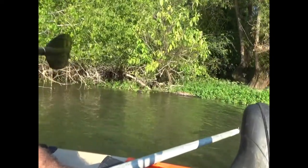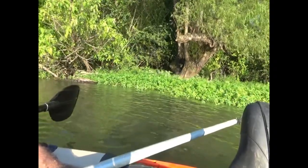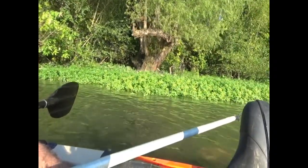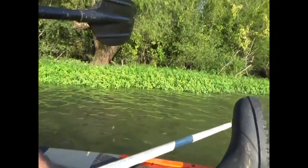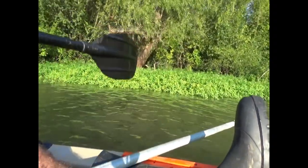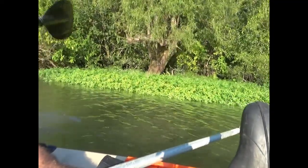It's very beautiful and tranquil. This is a Wednesday. Oh wow, this is one of those catfish boxes, I'm just scraping the bottom of the kayak. It's about to stick out of the water, but it hasn't yet.